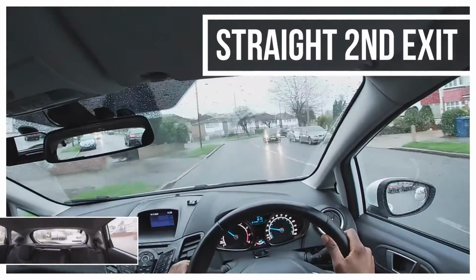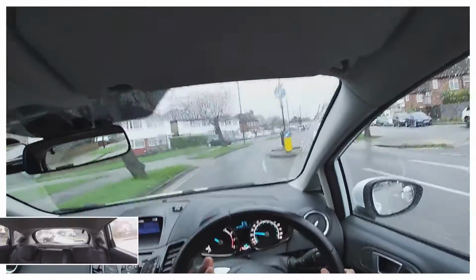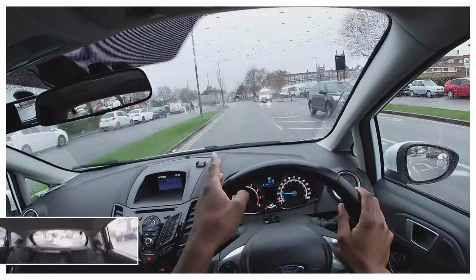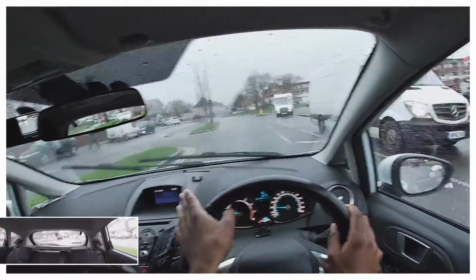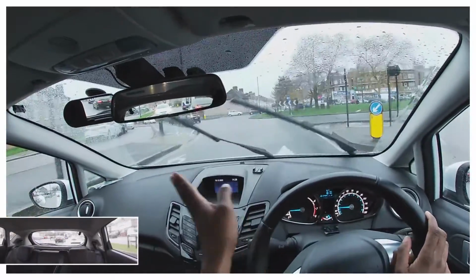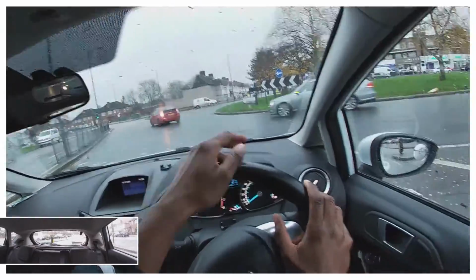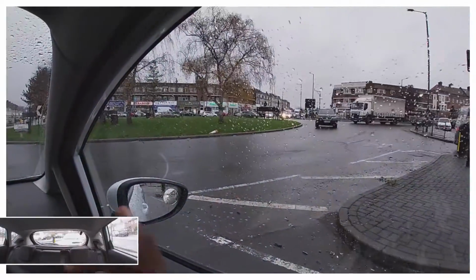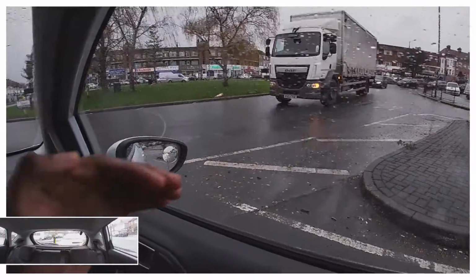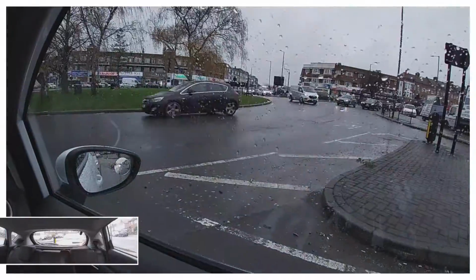On the next roundabout we're going straight, second exit. Remember, most times you want to be using the left lane, but as you approach this, you can see on the floor it says left only, so we need to use this lane now to go straight. Any people in the other lane should be going left. When we go into the middle of the roundabout, we're going to be aiming to be on the left side. These guys are coming towards us. Sometimes, see this guy, he didn't indicate. Sometimes people come around without an indication. So just watch out where they are, and if they're coming towards you, then you don't go.